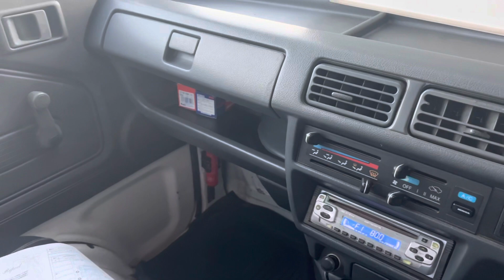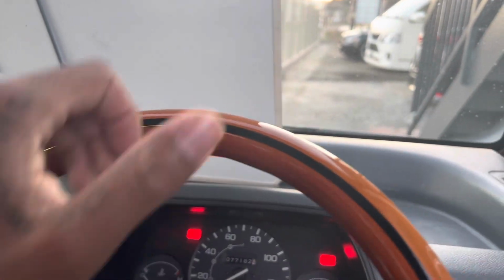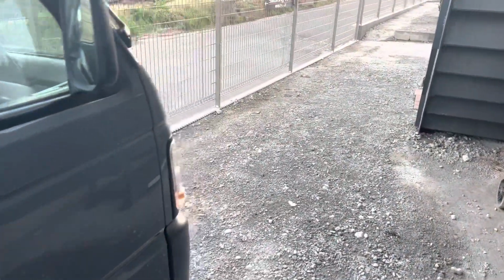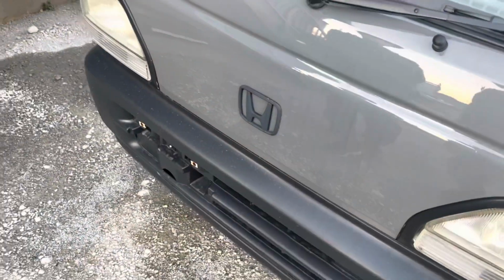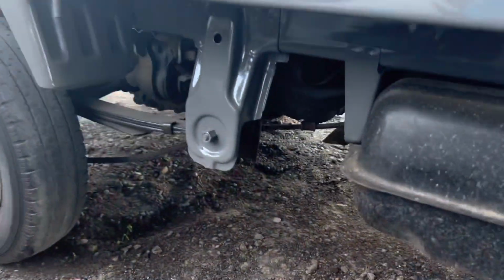Got cold AC. It's got seat covers. Whoa. This truck is dope. Yeah, I want an air horn, a train horn in my truck. This thing looks good, man. It looks good. 5-speed. Oh, they even painted under there. Damn! They even painted under there.